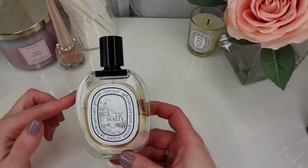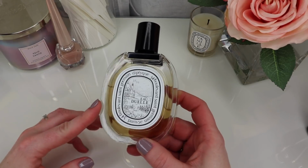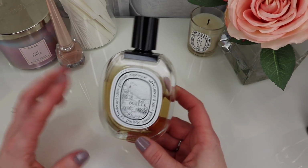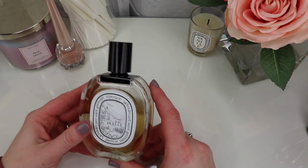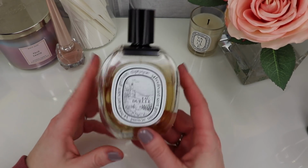It's less spicy than the EDP concentration. That one definitely is spicier to me, but this one still has a bit of spice. This was created by Fabrice Pellegrin, and it's beautiful. It's lovely. I love this fragrance.